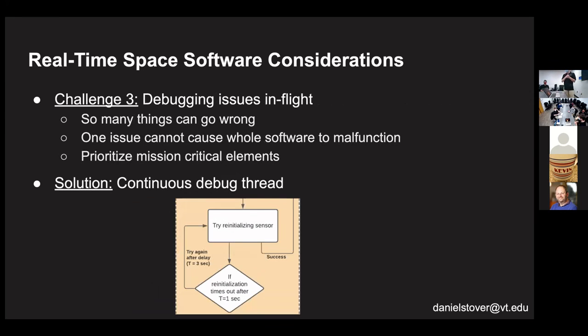The third challenge has been debugging issues in flight. This is pretty interesting. Something that not a lot of people think about is that we're flying this thing, we won't be able to touch it. If one thing goes wrong, that one issue can't cause the entire software to stop or malfunction. It's pretty challenging to write software where if one thing breaks, you have to continue debugging it. So the solution is having a separate thread that handles all the debugging. Instead of stopping the software, you hand it off to the thread that says, okay, let's try to fix this while the rest of it is still working.